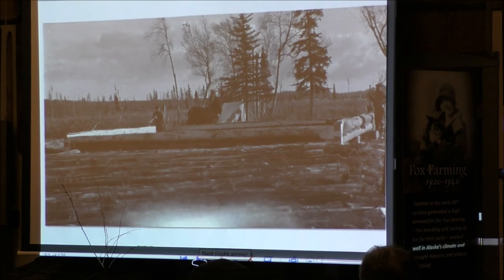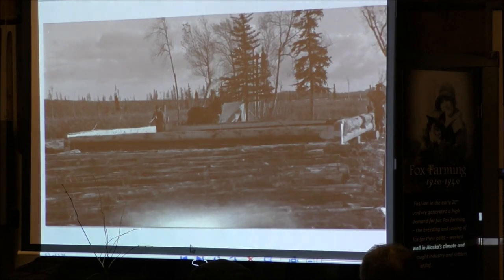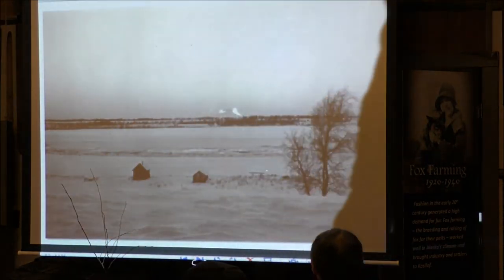Anybody recognize these guys? Or the cabin? Two or three local residents who were expert log builders. Is that the same draft horse we see in the other? I don't know. That's pretty good work.